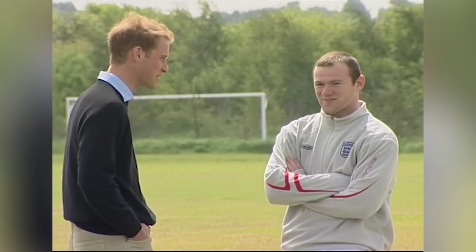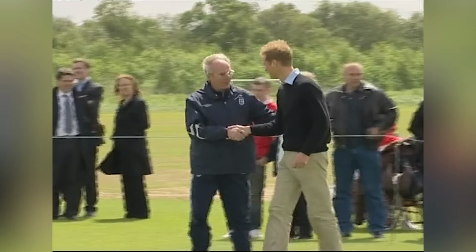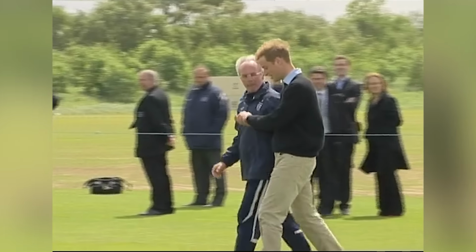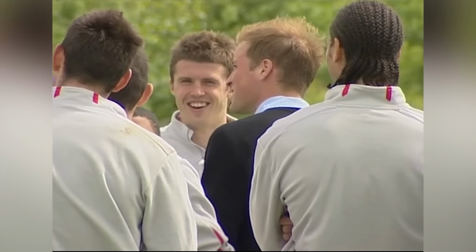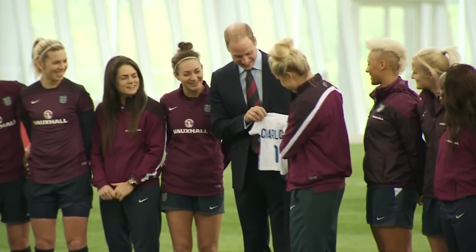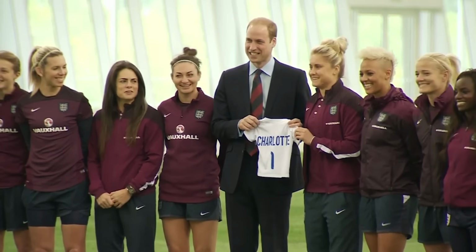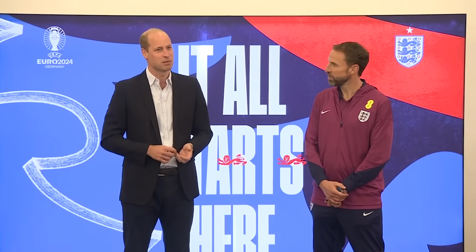William became president of the Football Association in 2006, and he shows a keen interest in the England national football teams, regularly visiting them at training sessions close to major tournaments, and occasionally giving the team his children's advice, like Prince Louis's suggestion to England's Euro 2024 squad.